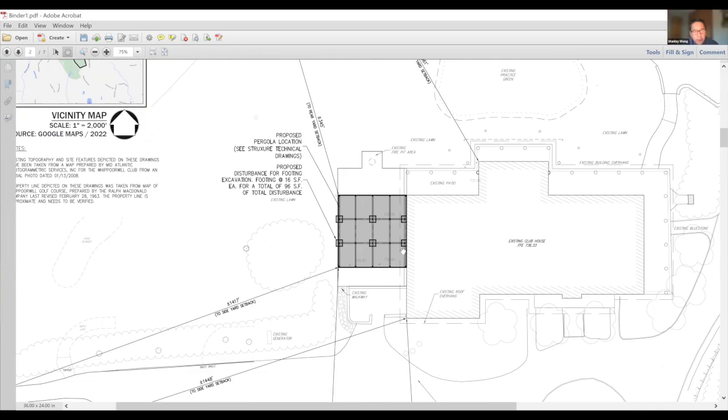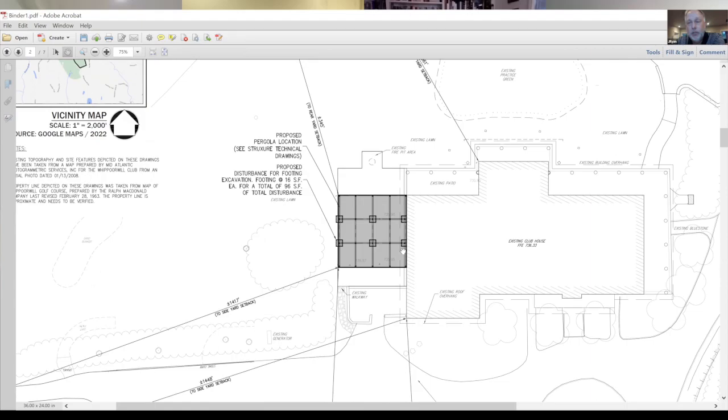So the posts virtually touch the siding? They don't, there's a small gap there too. So it's not actually connected to the building. How big is the gap? I'm not sure of that. Richard, do you know? I do not.